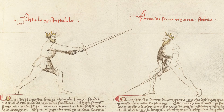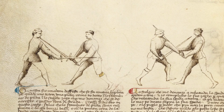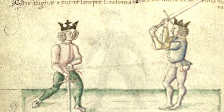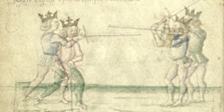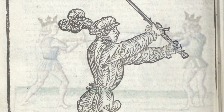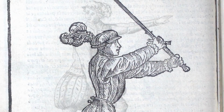This text provides the main foundation for Academy Duello's longsword curriculum with its detailed descriptions and illustrations. Other texts also informed the Italian school, including Filippo Vadi's On the Art of Swordplay from 1482 and Achille Morozzo's new work On the Art of Arms from 1536.